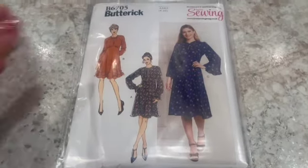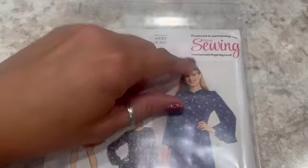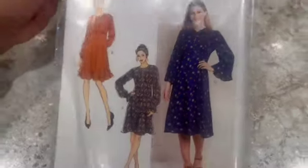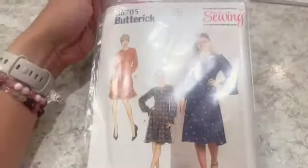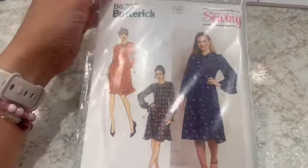And we have another sewing pattern. This is a Butterick, cute little dress here. This is pre-owned but uncut, still factory folded. I sold this for $9.95.